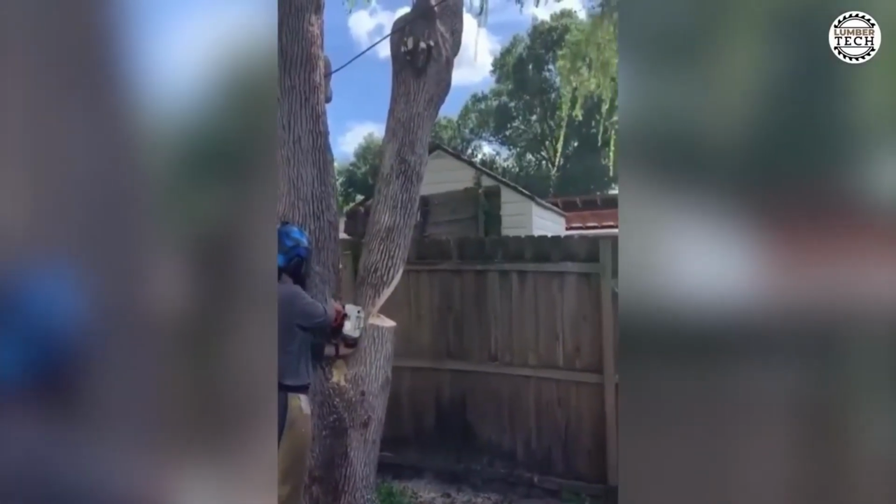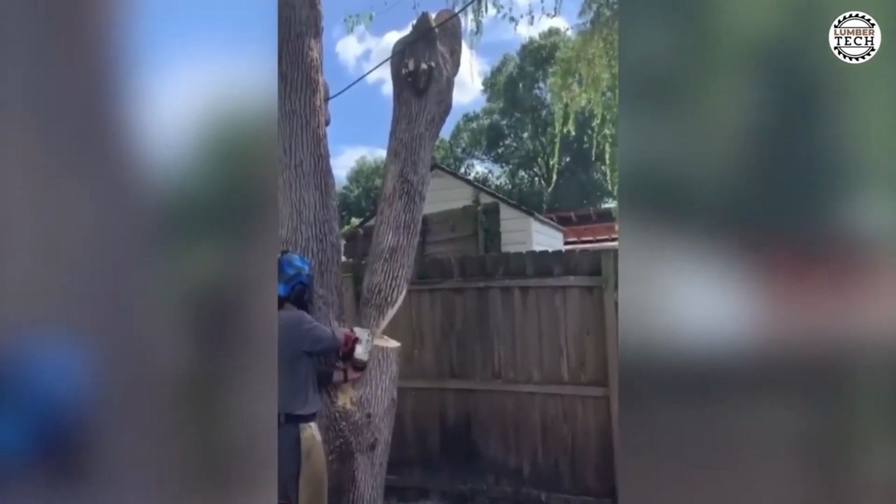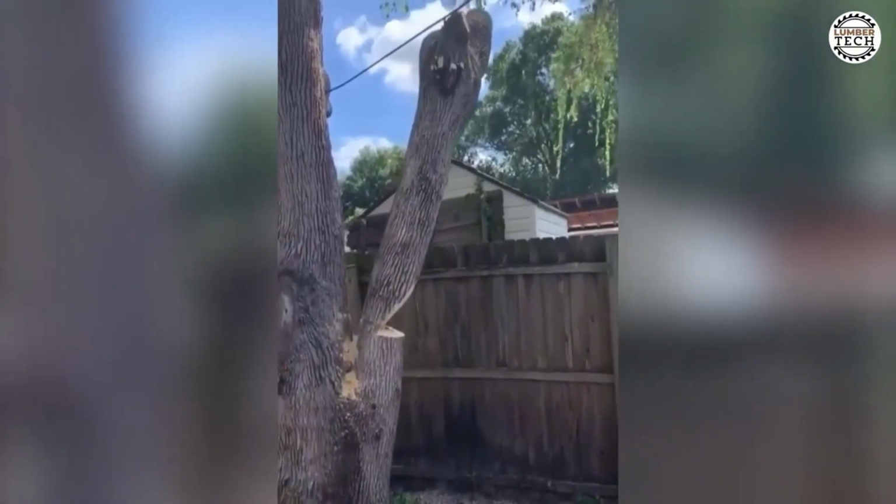Yet another tree-felling mistake that could have been avoided. Without proper technique, one wrong move turns into thousands of dollars in damage.